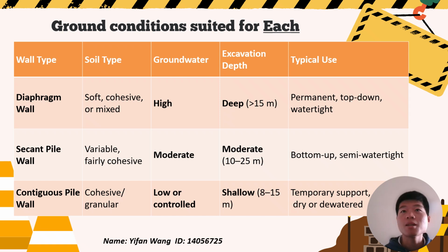Choosing the right method depends on many factors: depth, water table, soil type, budget, and program. As engineers, it's our responsibility to balance all this to deliver safe, efficient, and economic designs.